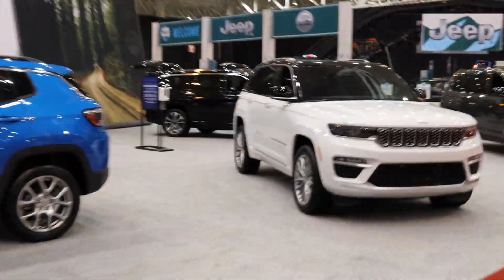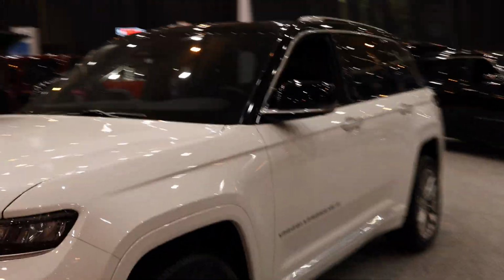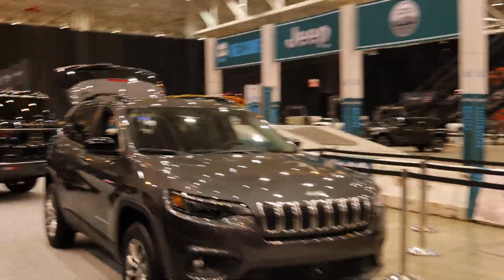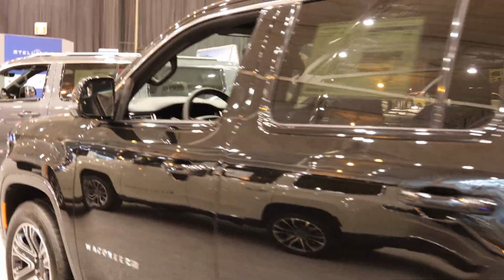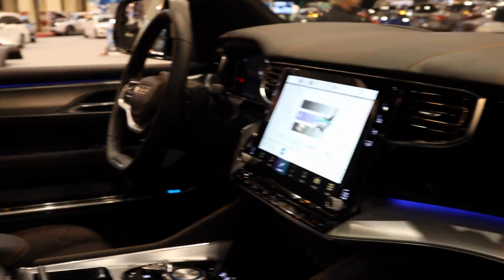Alright, here we go. We're going to just walk through the Jeep booth. You got here the new Jeep Grand Cherokees. New body design. There's the Cherokee. The big one this year is the new Wagoneer. It's a pretty nice looking, very large vehicle. Pretty nice. This looks like the medium one. Maybe that's the bigger one. Pretty nice. They got huge displays on the inside. Nice stitching. Huge roof.